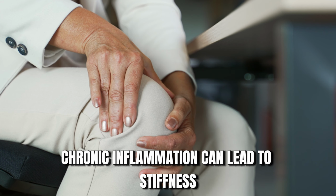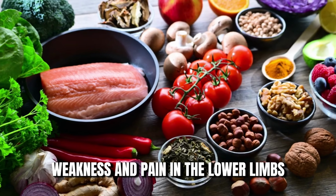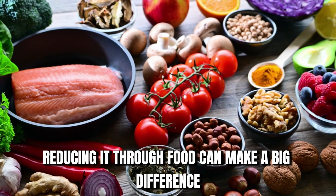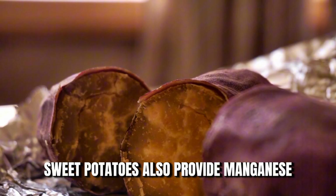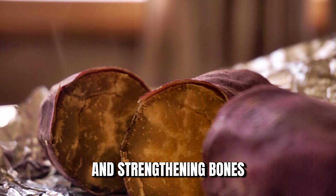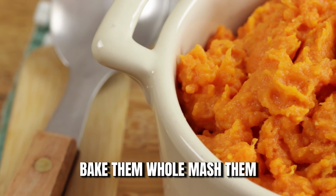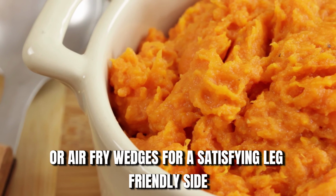Chronic inflammation can lead to stiffness, weakness, and pain in the lower limbs. Reducing it through food can make a big difference. Sweet potatoes also provide manganese, which plays a role in forming connective tissue and strengthening bones. Bake them whole, mash them, or air fry wedges for a satisfying, leg-friendly side.